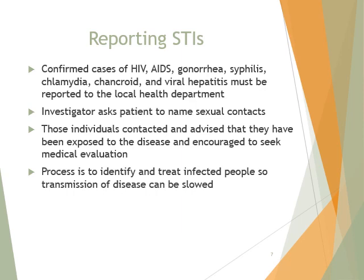Confirmed cases of HIV, AIDS, gonorrhea, syphilis, chlamydia, chancroid, and viral hepatitis must be reported to the local health department. When I worked in the doctor's office, and maybe some of you who do work in a doctor's office, the doctor gets quarterly a list of confirmed cases in that particular county. It's listed by counties if there are any of these cases that are new.